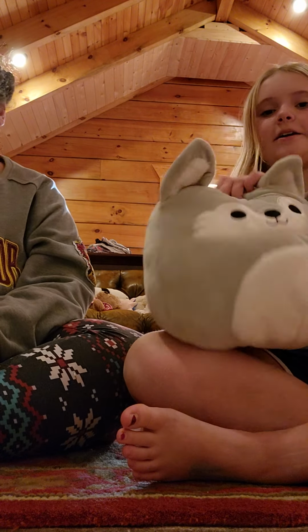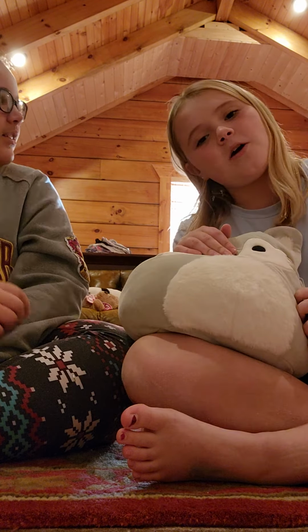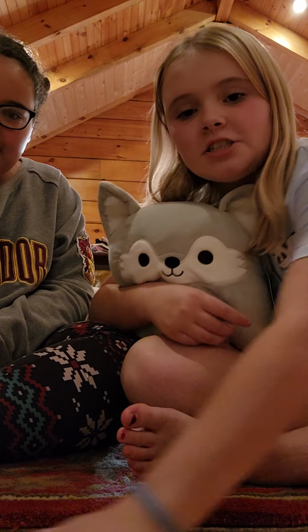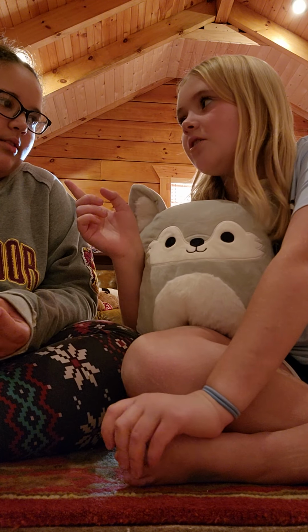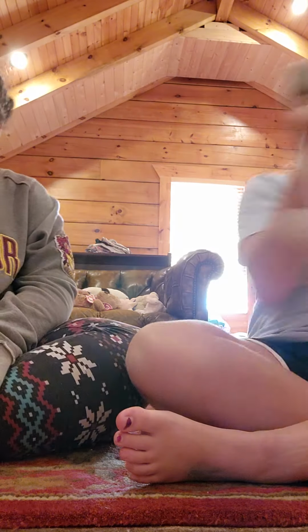We should probably talk squishmallows. Okay, yeah. Why do you say squishmallows? It's squishmallow. Or some people say mellows. Squishmallow, mallow, or mellow. I say squishmallow. She says squishmallow, I say squish. Most of the times I say squishmallow. Most times I say mellow. Okay. So yeah, that's Oakley.